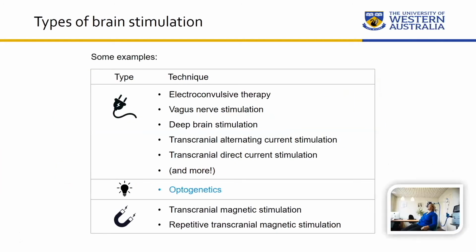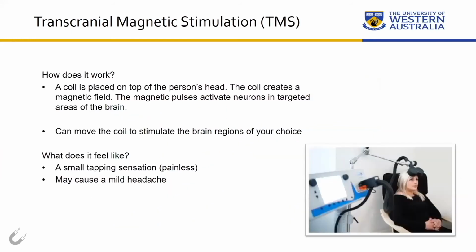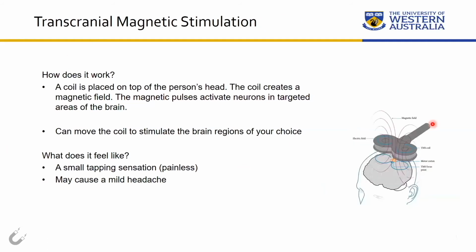Now, the last technique that I'm going to talk to you about today is using electromagnetism or magnets. It's the one that my research is on and one that I'm really interested in using. It's called transcranial magnetic stimulation. This is a great technique because it uses magnetism, and you can see a picture here of a person getting the treatment. The way this one works is you have a coil, which you can see here on top of a person's head.